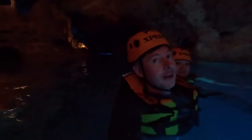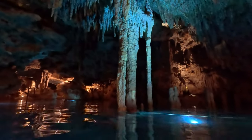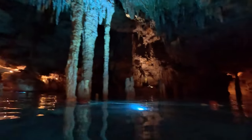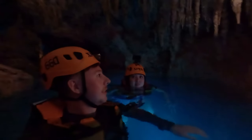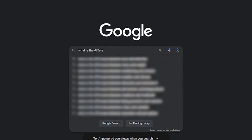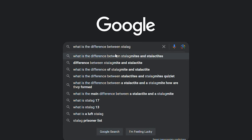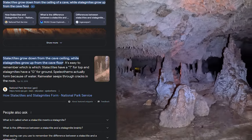I really love how it's the nature, all these stalagmites are growing here, and you just swim around them and enjoy. Are there stalactites or just stalagmites? I don't know what's the difference. Stalactites grow down from the cave ceiling, while stalagmites grow up from the cave floor.